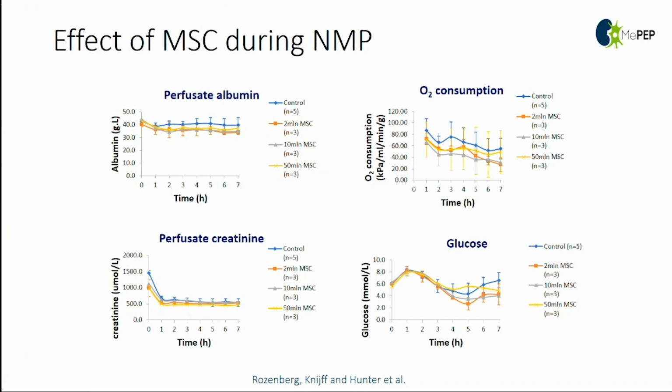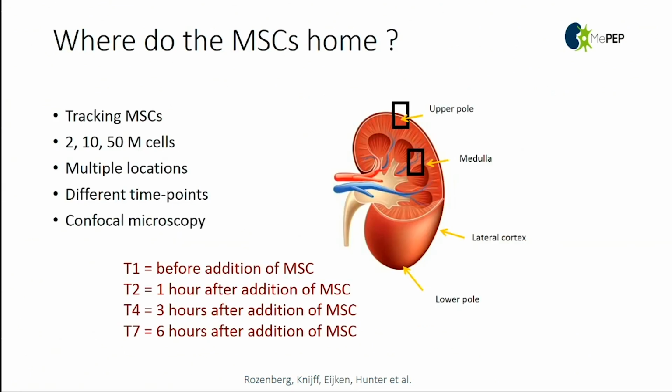The perfusion tended to dip a bit when you gave lots and lots of stem cells, but it seemed to recover. So is that positive or negative? Well, it means you can give lots of stem cells. It doesn't appear to clog up the capillary system. It doesn't appear to have an effect on perfusion. So that may be positive because it means you can give lots of stem cells if they work, or it also means you don't have to give lots of stem cells. But we don't really know what they do.